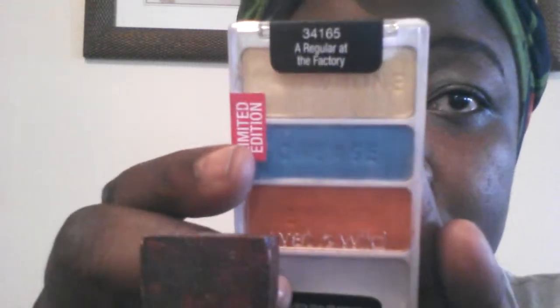So we did that. Okay, now we got our base. Now we're going to start with a regular at the factory. I'm just going to simply go in and apply this orange color here with my flat brush. Pick up enough so I can apply the color from the inner corner to just about the center of the lid.